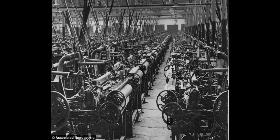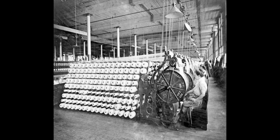Not only was the working environment very bad, workers were also paid poorly. On average, women would earn between $3 to $4 per week, and the men would earn between $4 to $4.50 per week. So, if we do the math, that is about $15 to $18 income per month.